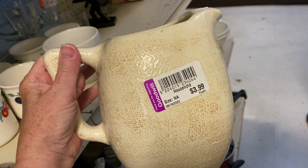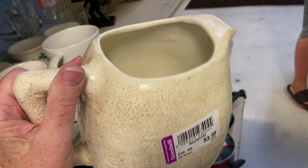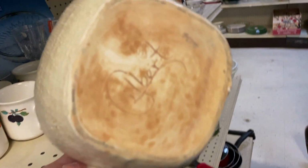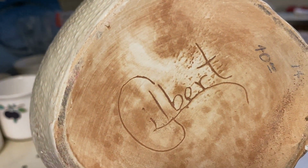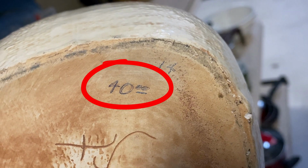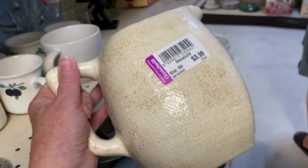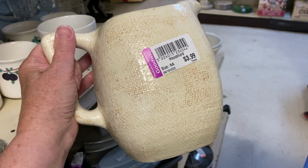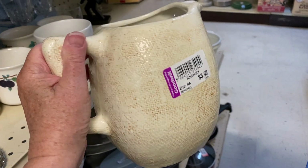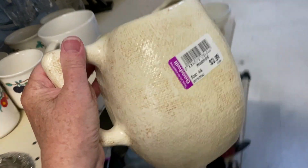I was really intrigued by this water pitcher. It's pottery. It has like a burlap texture on it. It had a name on the bottom, Gilbert, and you can see in pencil a price of $40. So yes, I thought this thing must have some value. But I looked everywhere, on eBay, Google Lens, searched Google Images. I could not find the same exact picture. So for that reason, I left it behind. Would you have bought it?